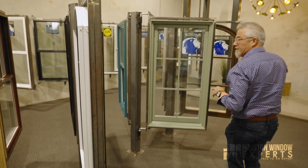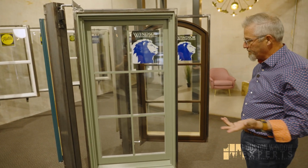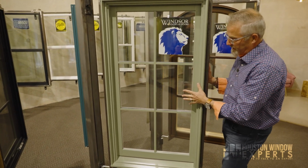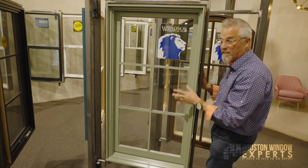So if you're going to have a window that doesn't operate, right, because not all the windows in your house need to operate, but you want it to look like that double hung window, then we can have it either as a picture window, which is this, or you can have it as there will be a bar across here so it looks like that one does, but it doesn't operate.